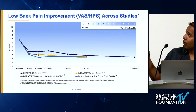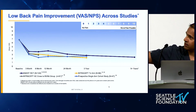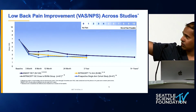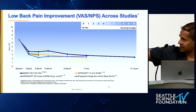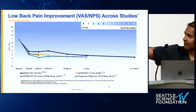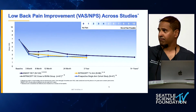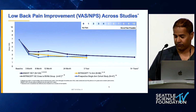You can see the same plot with VAS. Now we're looking at the pain scores, 10 to 0. At baseline, pretty much everybody started around 70 millimeters or a 7 on the NRS equivalent. And then you follow that out. And as Doug was alluding to, the 5-year data actually is better. You can see it continuing to go down. And that is actually what you will see in the real world, which is really incredible, is that patients continue to get slightly better. And I'll tell you my theory for that in just a second.